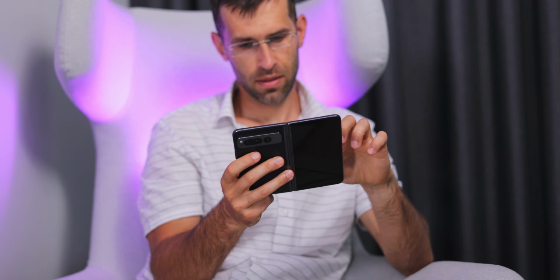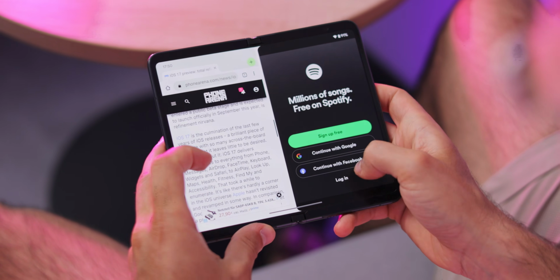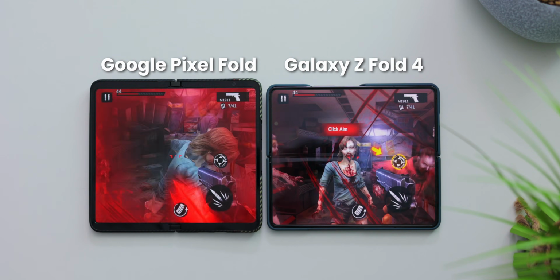So finally, we charge up the phones one last time for our most demanding 3D gaming test. Now we know that Google has had some issues with the Tensor G2 chip, which tends to overheat quite easily, so we were curious to see if these issues were resolved with the Pixel Fold. So we noticed the Pixel Fold can get hot with just regular tasks, and for gaming it gets quite warm too, but let's see the battery score and whether it can actually beat the Galaxy.